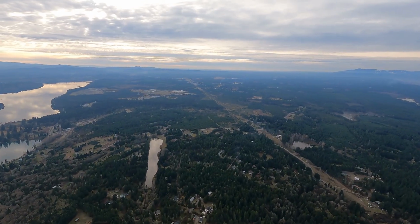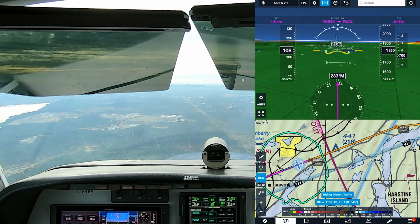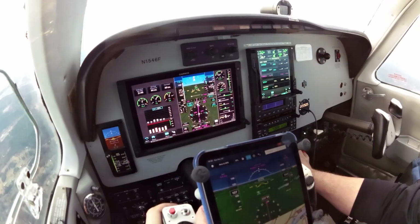Shelton area traffic, Piper 15106 is descending out of 1600, currently 3 mile final for runway 05.